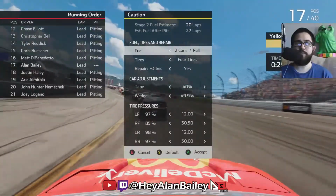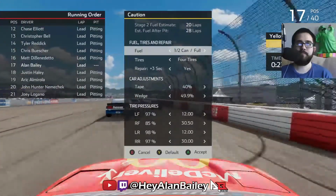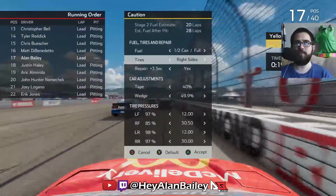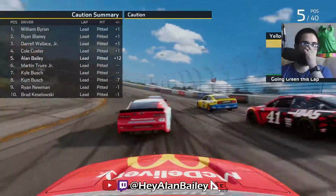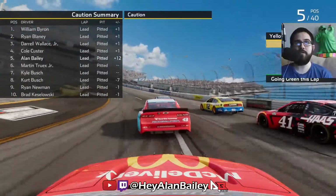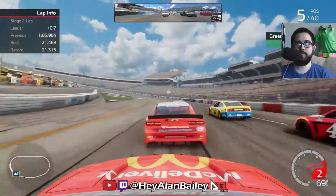Yeah, we'll go ahead, we'll pit. Don't need a whole lot of fuel. And we'll take two tires. We'll play the pit strategy now and see what that gets us. All right, there you go, up to fifth. Bubba's up here with us. All right, be smart out there. Going green, be ready. Go. Right side.